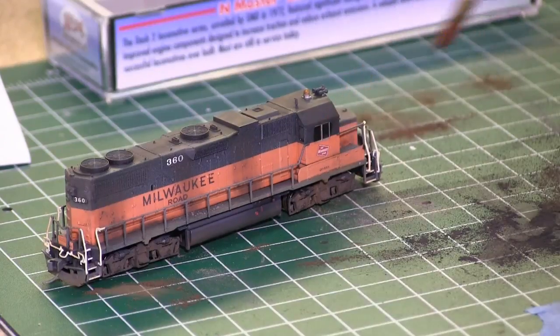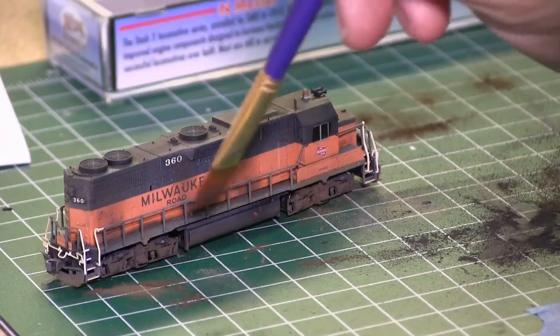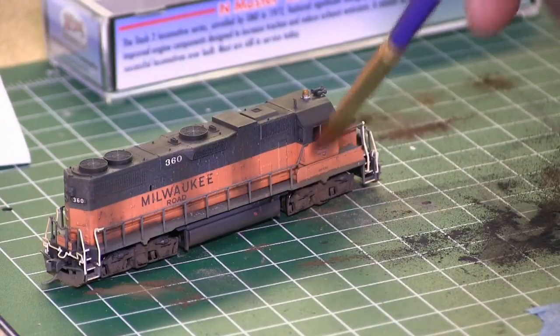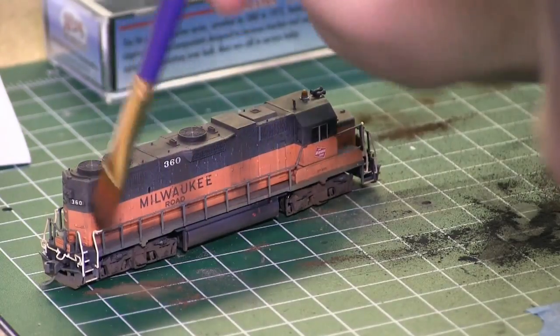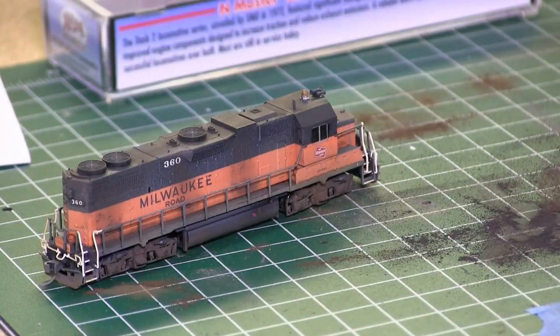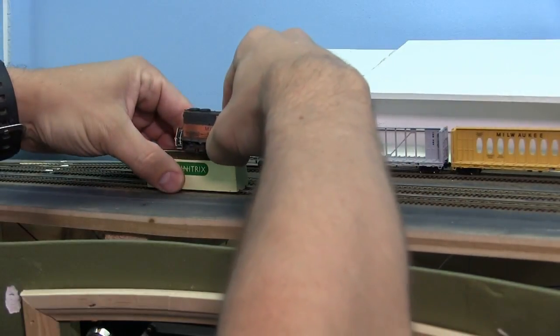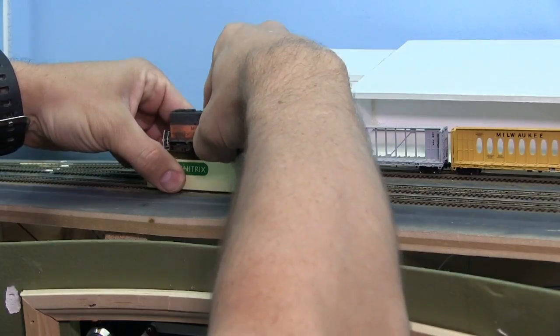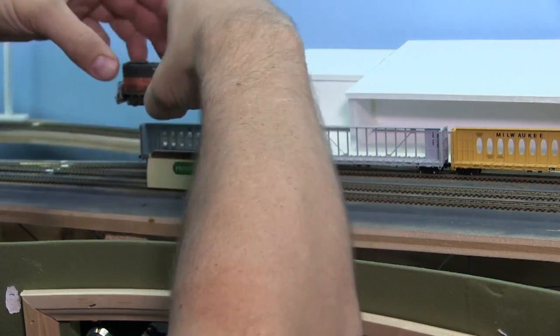Do one little quick glance around, and we're gonna take it back over to the. No, I guess not. Yeah, I missed one more spot. All that excess powder on the walkways, I just mashed it in there.